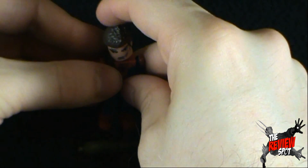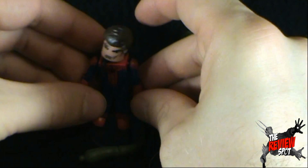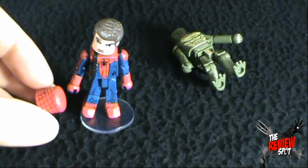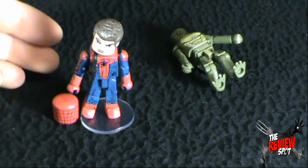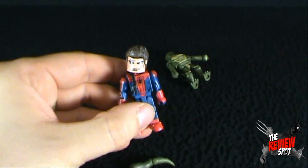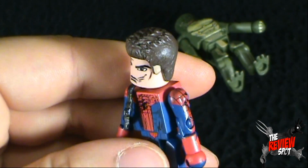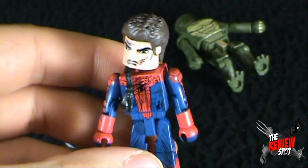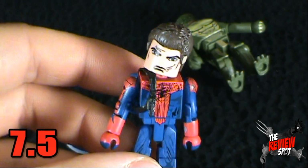Get that knapsack on, Spider-Man. Come on, Peter. Got to get to school the next day. You got projects to worry about. I'm just going to put the mask right there for a second. I mean, I really like this. I really like this Peter Parker. I like him quite a bit. The unmasked Peter Parker, the battle damaged Peter Parker, I'm going to give him a 7.5. Just like that, a 7.5.